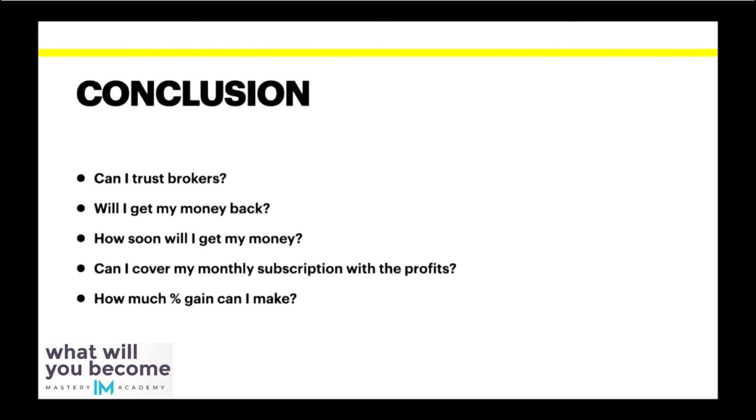How much percentage gain can I make? This gets asked all the time. It's no different than exercise. How soon do you want to start eating right? How soon do you want to get to the gym and start exercising? It's really what you put into it. It's what you actually risk per trade. I personally risk 1% per trade. So as far as percentage, it's what you put in, it's the mentor you have, it's the platform that you're using. Okay, because with an investment, you can't make any guarantees on how much percentage a person can gain when they're trading.